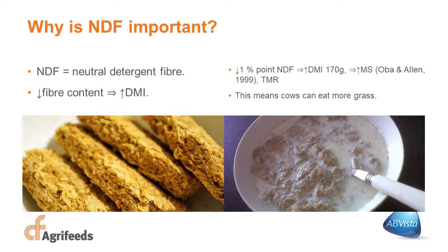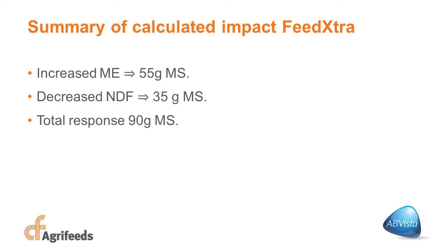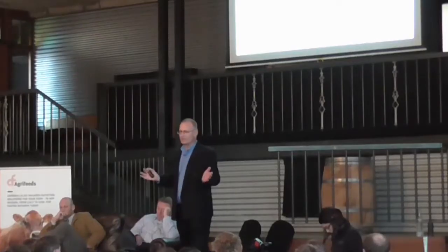There's a published meta-analysis up here in 1999 which shows every reduction in NDF, 1 percentage point, increases our dry matter intake by 170 grams. That's on a TMR, so if we take 50% of that, we're in the right sort of ballpark for our grass-fed cows here in New Zealand. So if we're assuming our 5 kilo of silage intake and our 6 percentage point reduction in NDF, that means, ballpark figure, if we've got 25% of our ration as grass silage, the cows can eat an extra 1/4 kilo of dry matter, extra 1/4 kilo of grass, which is always available, hopefully. And this translates to 35 grams of milk solids. So in summary, increasing ME, we're getting 55 grams of milk solids from our 5 kilos of grass silage that we're treating with FEEDXtra, and 35 grams from a reduction in NDF. Total, 90 odd grams. Sounds all very good, but really, let's prove it in New Zealand data.